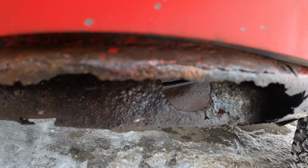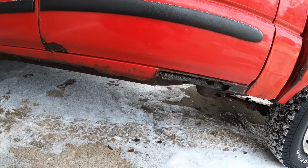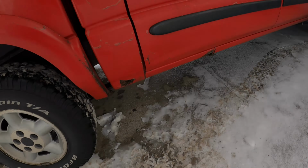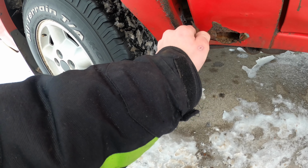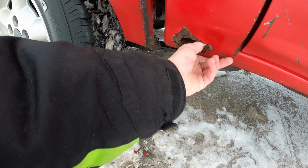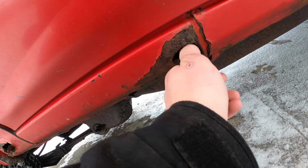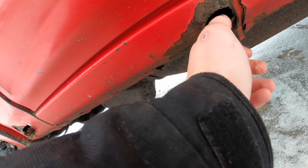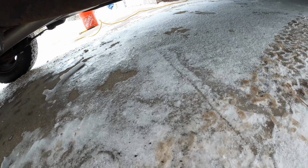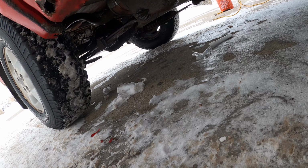And it's pretty rough. So, and then on top of this side, we have the other side over here, which this cab corner has gone to hell on me. And the rocker here is going to hell on me too. Joys of Chevy being dumbasses with their engineering. This whole one is rusted down the entire length on this side.